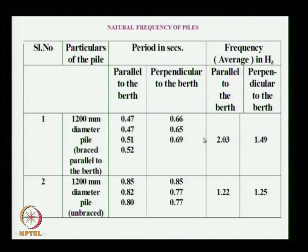Again we have to calculate the natural frequency which I have told earlier. Subsequent to the failure we asked them to brace all the piles. So they have braced the piles parallel to the berth, not perpendicular to the berth. Then parallel to the berth we have higher frequency, because stiffness is higher, omega is equal to root of k by m. Perpendicular to the berth the frequency was lower.